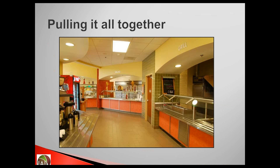We're going to go through just a few photographs now of some facilities. Some of you may have seen a few of these in other presentations that I've done, but I want to call out certain things in each of these that makes this set itself apart from another facility.